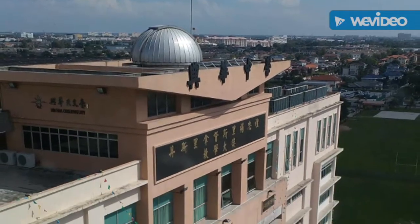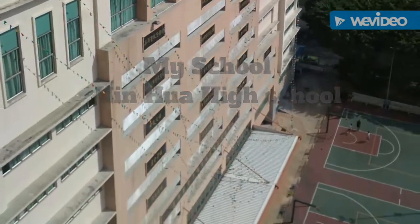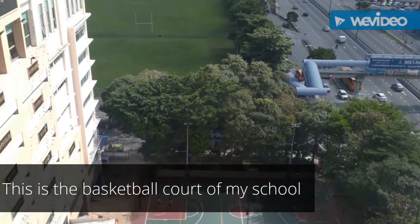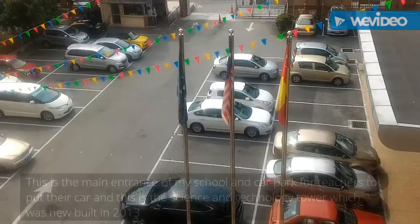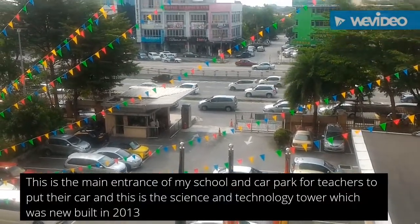This is my school, Hinhua High School. My school was placed at Klang. This is the basketball court of my school. This is the main entrance of my school and car parks for teachers to put their car.